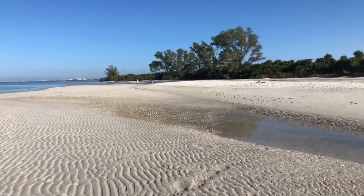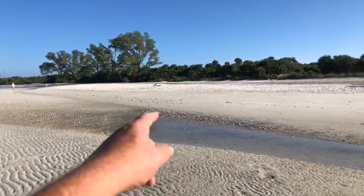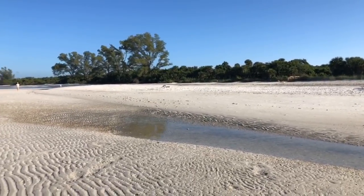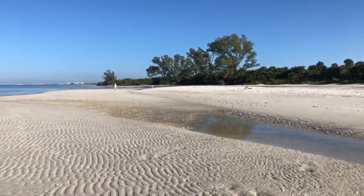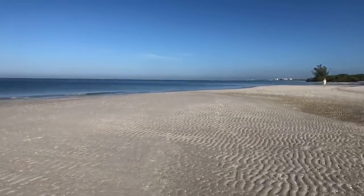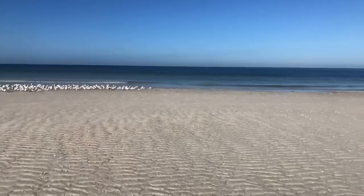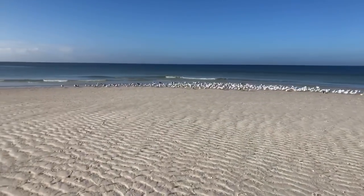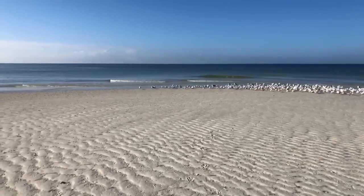This beach has gotten huge here, this part of the beach. It used to end way up there. Recent storms and everything, this beach is always shifting, changing shape and size. Look at it now. It's huge. Of course, when the tide comes in, where I'm standing is probably going to be underwater. Tides are just changing now. High tide's around 1:30.